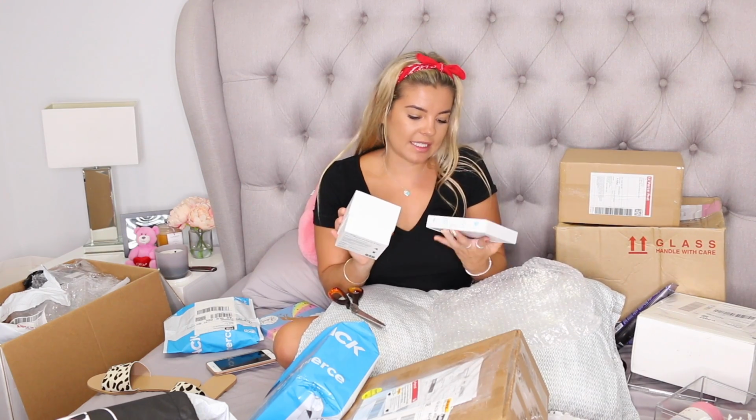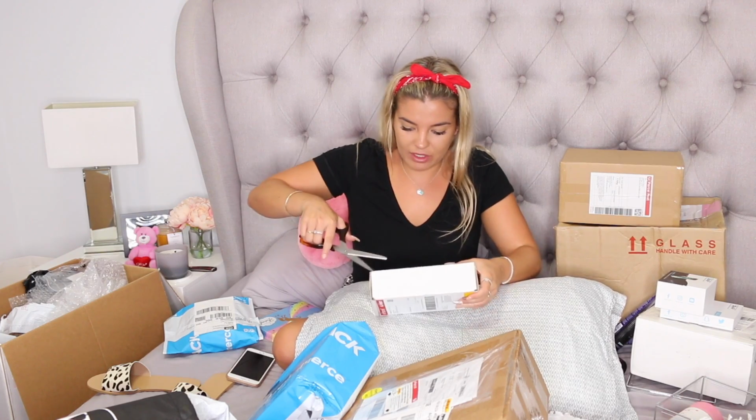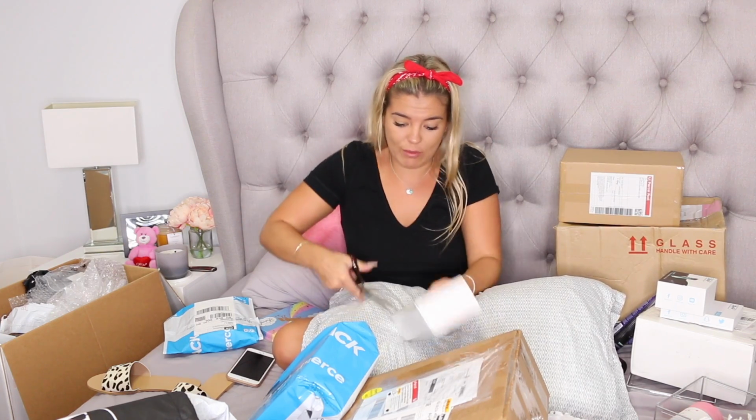Ooh. I've seen these floating around on Instagram. These are the Snap Wireless Charging Pad and Wireless Charging Magnetic Car Mount. Now these are for, I'm guessing, you put it on your dash and then your phone just sticks on it. So yeah, I thought that was really cool. So I got some.